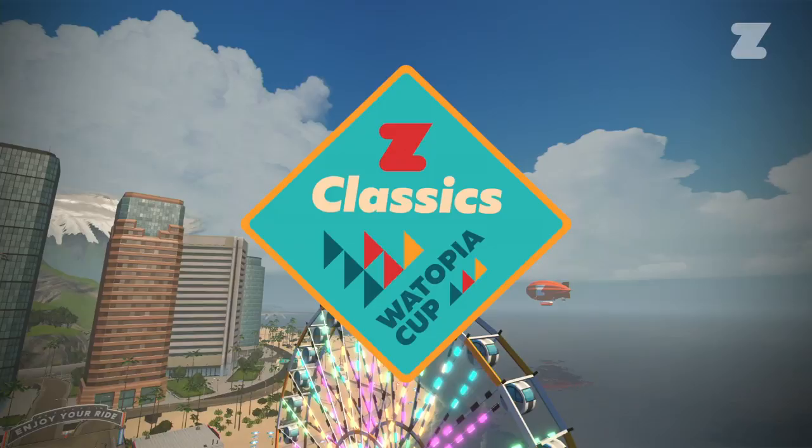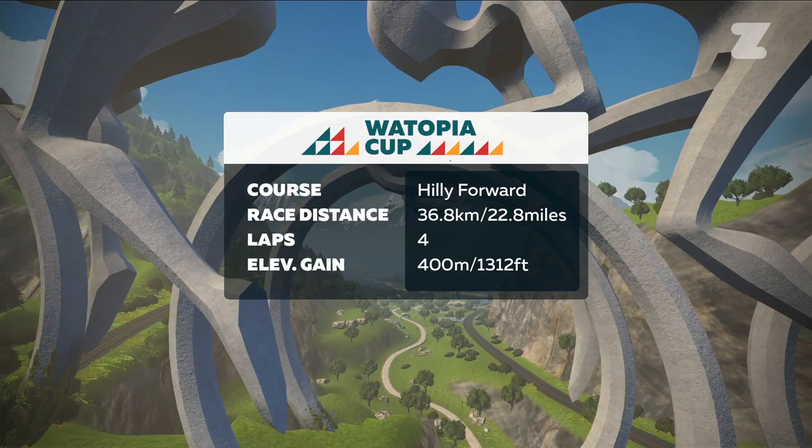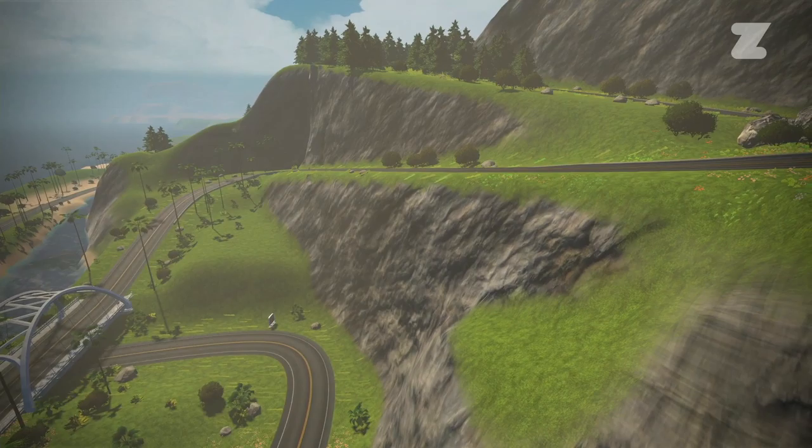Watopia Cup will be fought out on Zwift's first ever route, Watopia Hilly. At just under 37 kilometres total distance, with sprints and KOM points on each of the four laps and the full suite of power-ups available, tactics will play a huge part. With less than a kilometre in their legs, the riders hit the KOM climb for the first time. It's only 900 metres long at an average of 5.5%, but that early in the race, it could catch a few riders out.